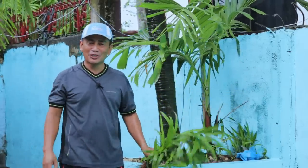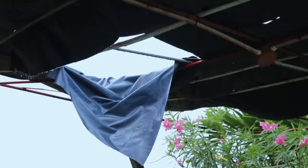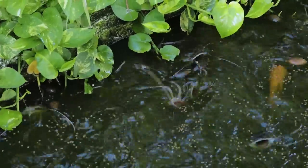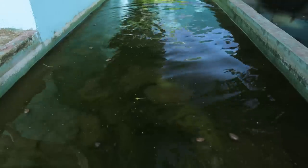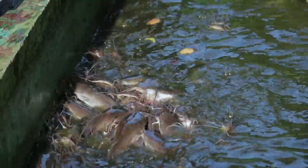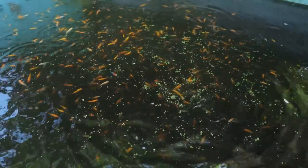Actually, I woke up early this morning and I was so shocked, literally shocked, because look at what happened. There was a heavy downpour last night and it destroyed our makeshift roofing right here over this pond, which is filled with catfish. Because of the heavy rain, our catfish tank filled up with water, and all these catfish were able to traverse into the tank of our Japanese koi. It was a disaster, literally, because all these catfish were able to consume the baby koi in the adjacent pond. And this is my lesson.